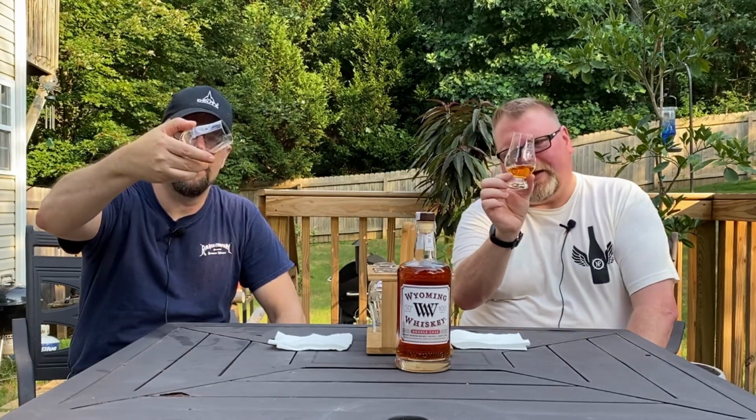Okay. So that is a nice dark amber. Yeah, it is. That is a beautiful color. Wow, look at the cling on that. Yeah, thick oils on this one. Yeah, viscosity. I could probably replace the oil in my car with that.